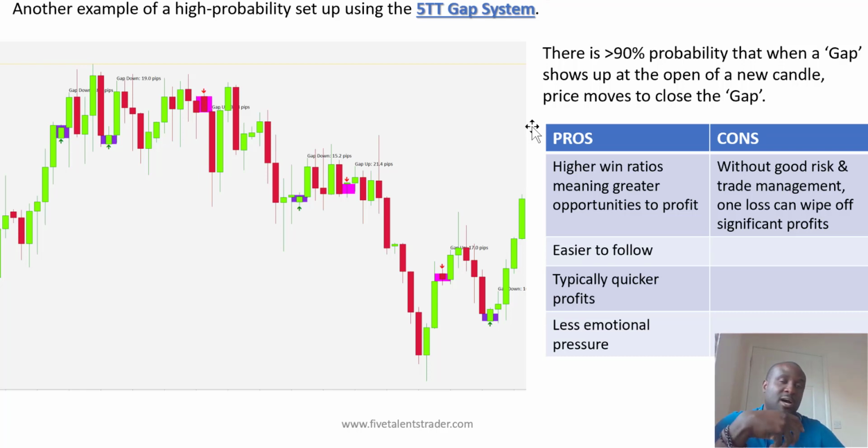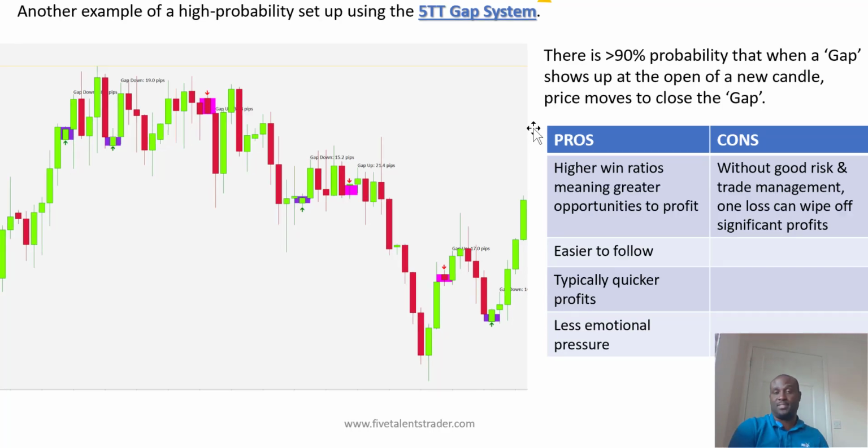So like I said, most scalpers also use high probability techniques. So it's typically quicker to take profits and you're out. And there's less emotional pressure. So you're in, you're out. You're not holding on to trades for too long and worrying that something will happen to your profits. However, without good risk and trade management techniques, you can lose a significant amount of your profit with one loss. So whilst trading high probability techniques, one must apply very good risk and trade management techniques.